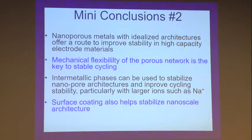Okay, mini conclusions number two. Nanoporous metals with ideal architectures can give you high capacity, mechanical flexibility is the key, and intermetallic phases can be used to stabilize pores along with surface coatings.